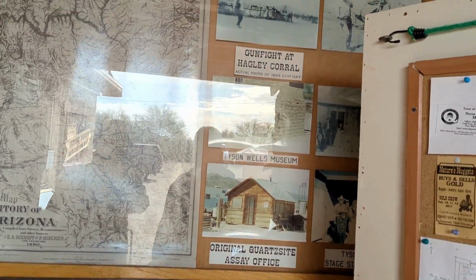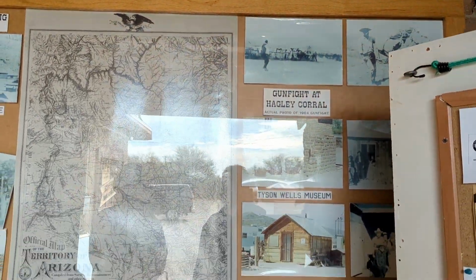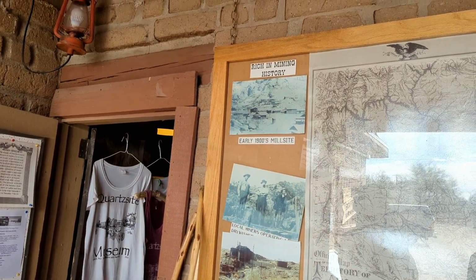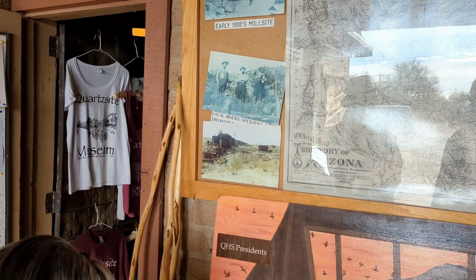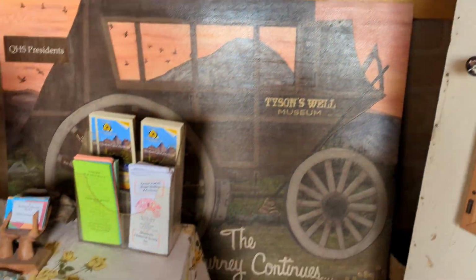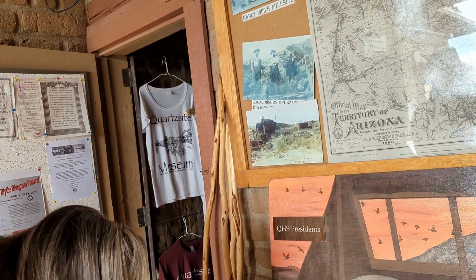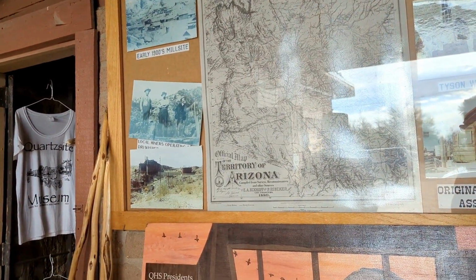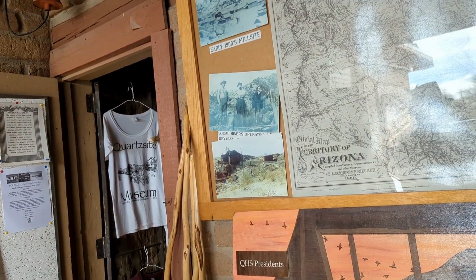That up there is our very first gunfight, at the old Hagley Corral. The second one was in the '80s, and that was over a gold claim out here. Not too many, because back in those days, Quartzsite had several different saloons, because the miners, like everybody, like to drink. There was competition between saloons and brothels.